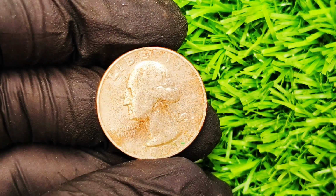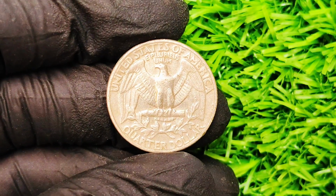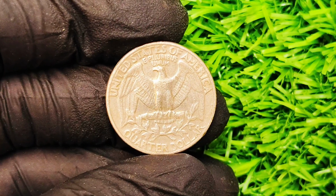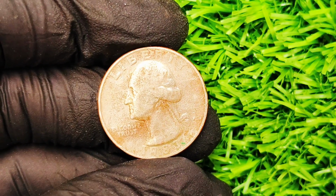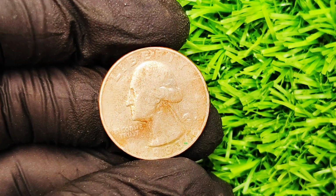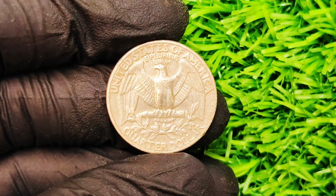It doesn't just have to be flawless to be valuable. Even circulated examples with the right planchet error can command staggering prices. But the best preserved, untouched, high-grade examples? Those are the ones auction houses will fight over, the ones that can soar to $1.40 million. Collectors whisper about this coin the way treasure hunters talk about sunken gold. It is the miracle quarter, the one that hides in plain sight, disguised as pocket change, waiting for someone with sharp eyes and steady hands to uncover it.